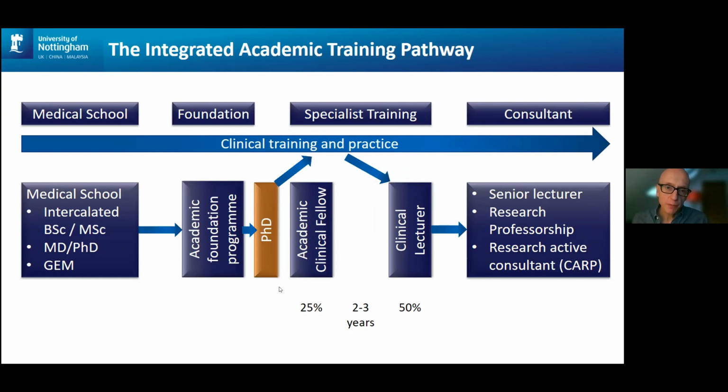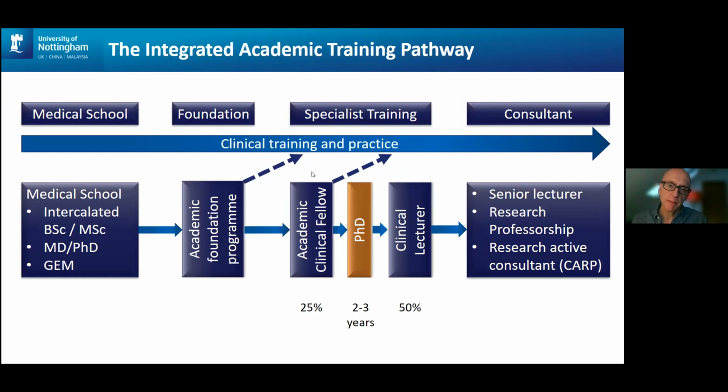Sometimes people do a PhD earlier on, maybe after their academic foundation program. Some people even come into medical school having already completed a PhD. And then finally, I think it's worth bearing in mind that although this was set up as a pathway to generate academics, there are people who do one of these posts and find that academia isn't for them and just revert back to clinical training.